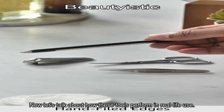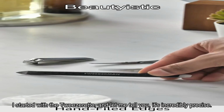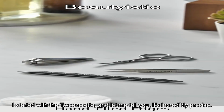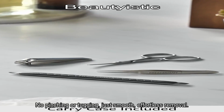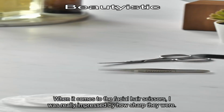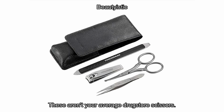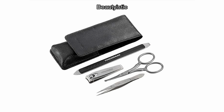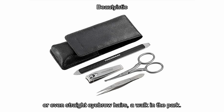Now let's talk about how these tools perform in real-life use. I started with the Tweezerette, and let me tell you, it's incredibly precise. It made removing ingrown hairs a breeze. No pinching or tugging, just smooth, effortless removal. When it comes to the facial hair scissors, I was really impressed by how sharp they were. These aren't your average drugstore scissors. They have that high-quality sharpness that makes trimming fine facial hair, or even stray eyebrow hairs, a walk in the park.